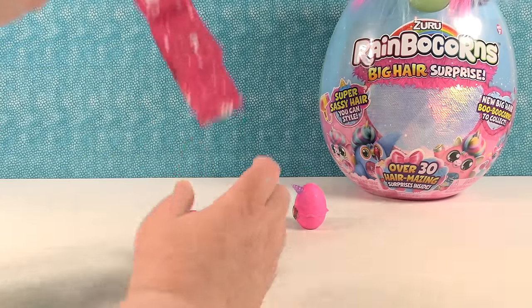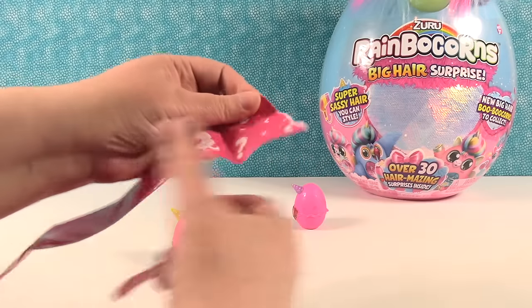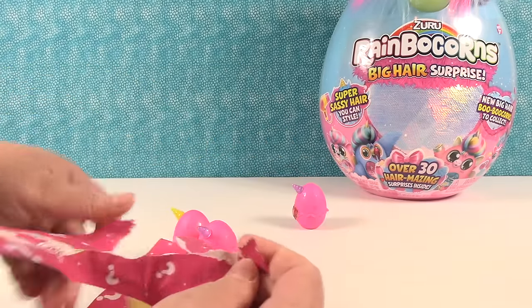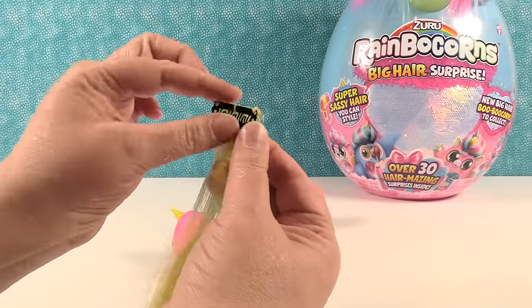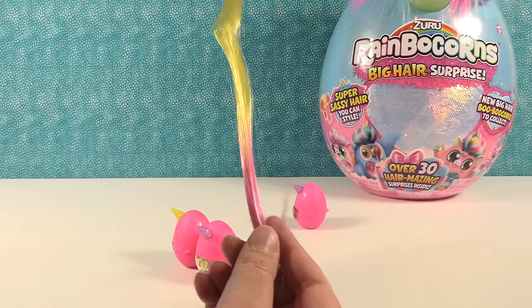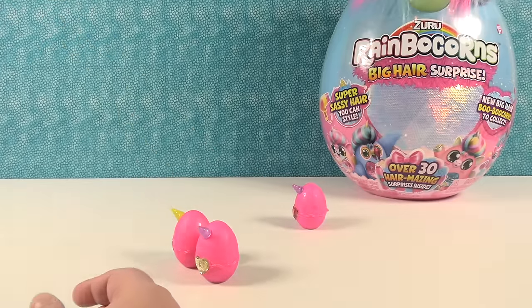Now, oh, wait, we have another surprise before the boo-boo corns. Let's see. Woo! Look at that, you guys. So I have a yellow hair extension, so it has a little clip here to put in your hair. And it's yellow and pink. That is so awesome. Nice.